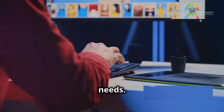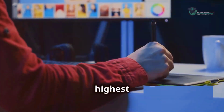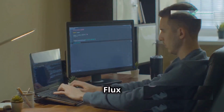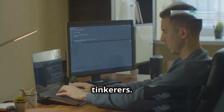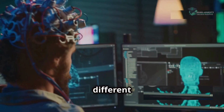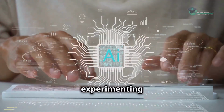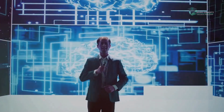Flux Pro is the top-of-the-line model, packing the most powerful features and highest image quality. It's designed for professionals and serious hobbyists who demand the very best. Flux Dev, as the name suggests, is geared towards developers and tinkerers. It gives you more control over the model's parameters and allows you to experiment with different settings. And then there's Flux Schnell, the lightweight and speedy option. It's perfect for quick iterations and experimenting with different prompts. Think of it as the gateway drug to the world of Flux.